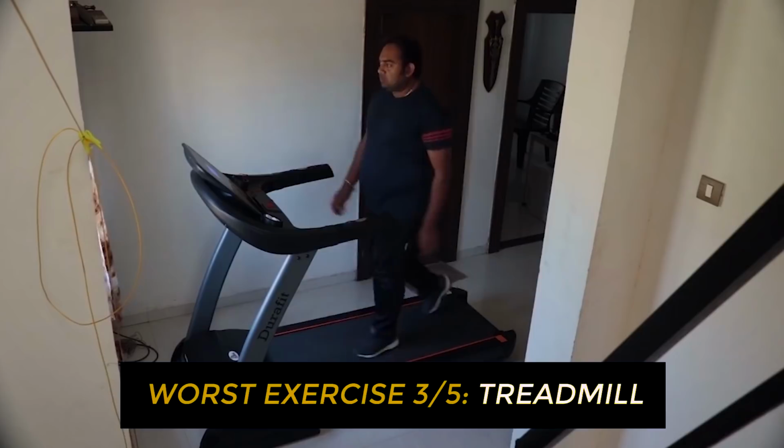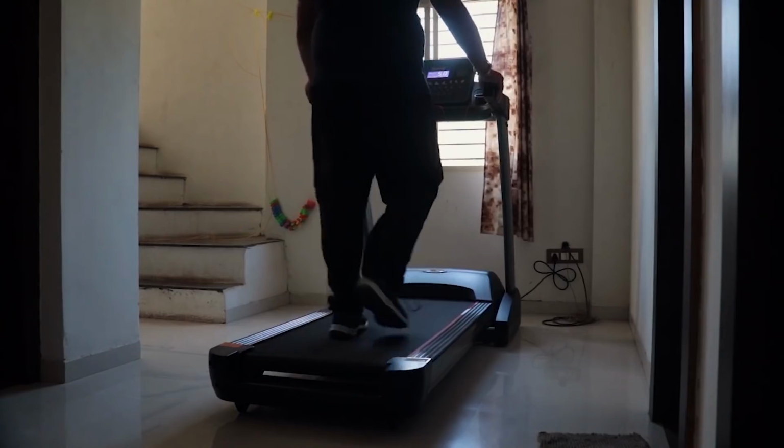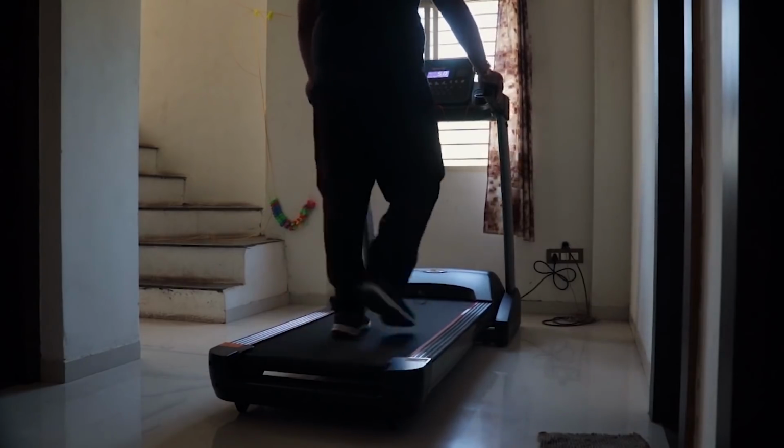The 3rd one is the treadmill. Now, the treadmill kind of drives me crazy because I see so many people on the treadmill and they're going at a very slow pace and they'll be on there for 45 to 60 minutes, burning like a very small amount of calories, 300, 350, maybe 400 if they do some type of interval.